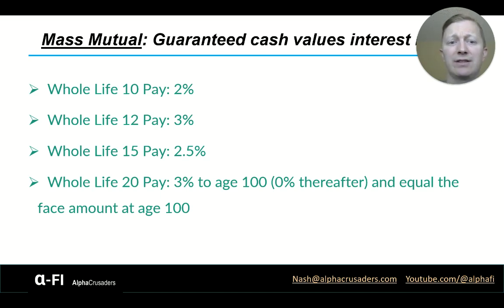So these are the guaranteed cash value interest rates, and you can think of this again as the lower the guaranteed rate, the lower the death benefit as well as the guaranteed values, but the higher the potential non-guaranteed values, or the dividend values, are. So we'll see that the Whole Life 10 pay actually has some of the highest cash value net IRRs out of the entire series. But with some of these products there are things to be aware of, which we've gone over in other videos. Check out the MassMutual 10 pay video I've released. I'll link it at the end here.